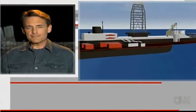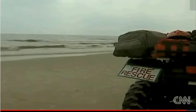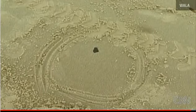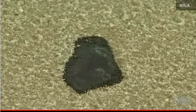And one more thing we want to tell you about in this story tonight. Evidence of the oil spill appears to have arrived on Alabama's doorstep already. The Coast Guard says tar balls found today on Dauphin Island are most likely from that spill. Dauphin Island is at the mouth of Mobile Bay.